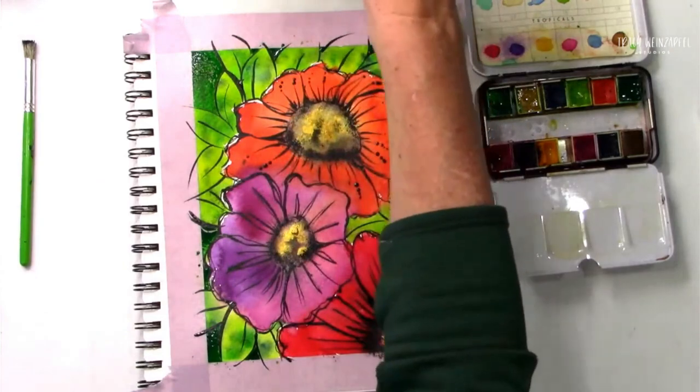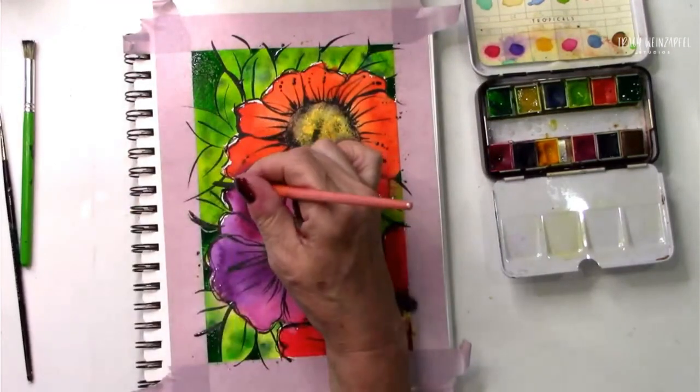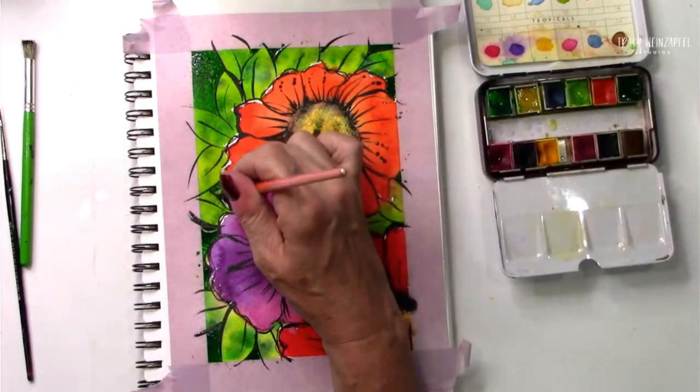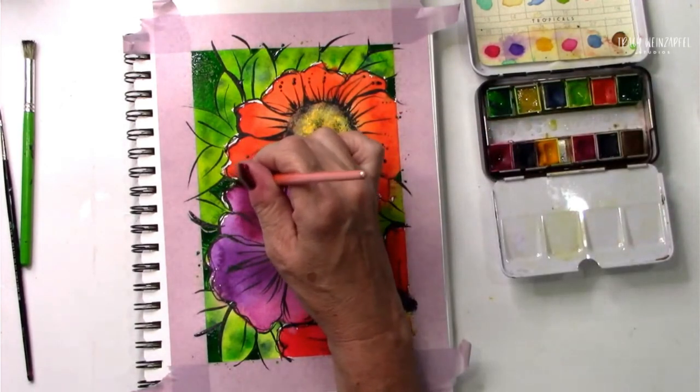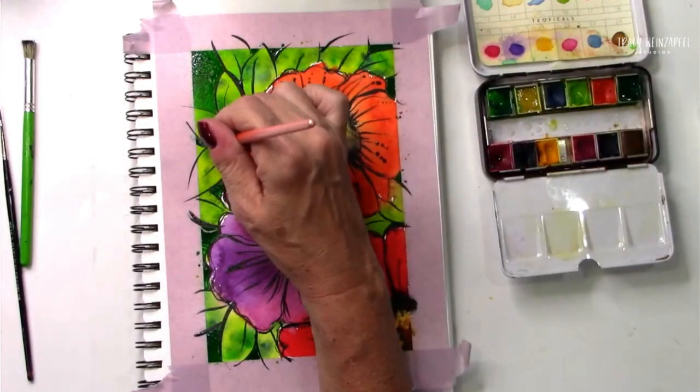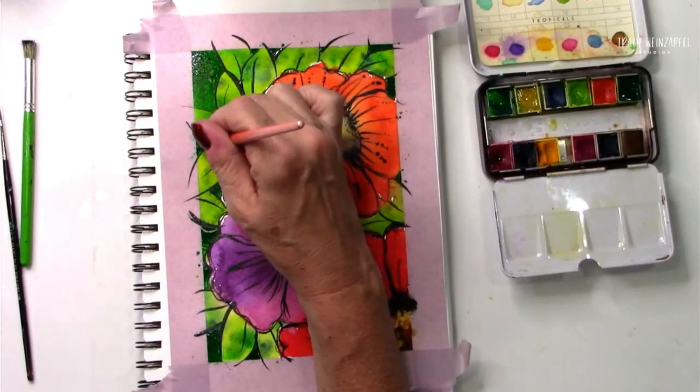Okay, where is this going? Oh, okay. I feel like this is negative. Okay. It's completely acceptable to go back in here and just fill in some more space.